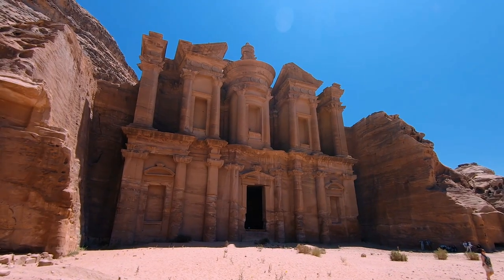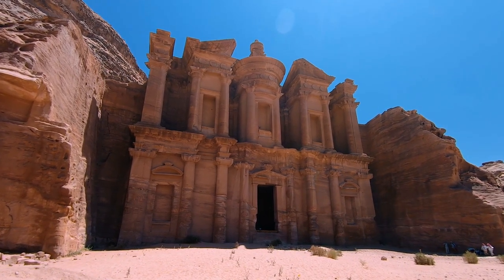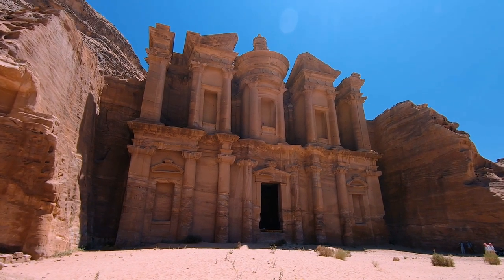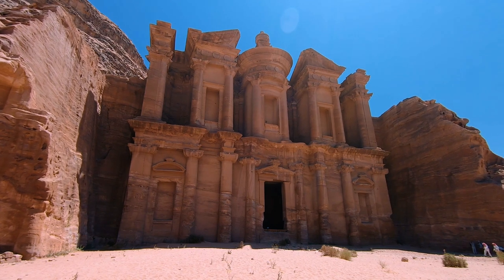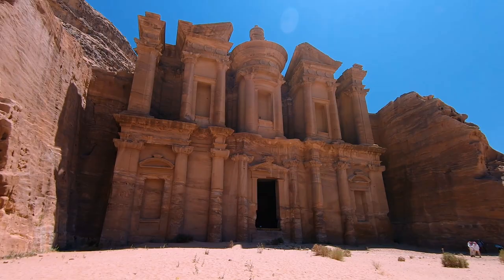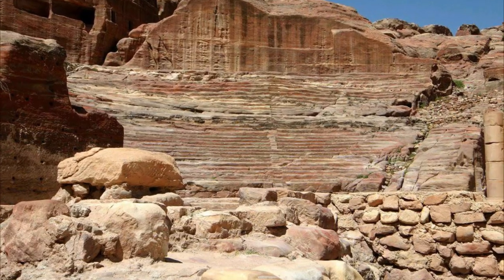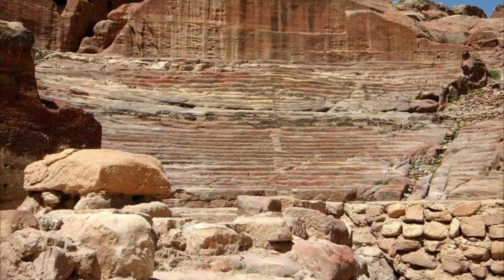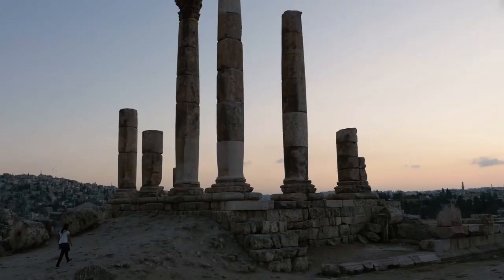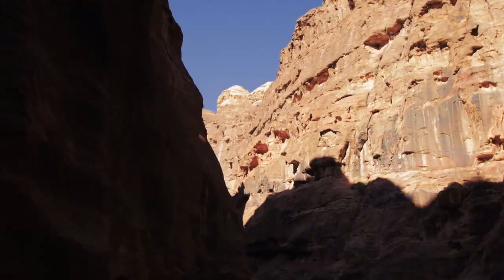Petra's history dates back to around 312 BC, when it was established as the capital of the Nabataean kingdom. Its strategic location along trade routes brought wealth and cultural exchange, leading to the impressive structures we see today. The city's decline began with the shift of trade routes and earthquakes, eventually leading to its abandonment. However, it wasn't entirely forgotten. Local Bedouin communities continued to inhabit parts of the site, sharing stories that contributed to the preservation of Petra's legacy.